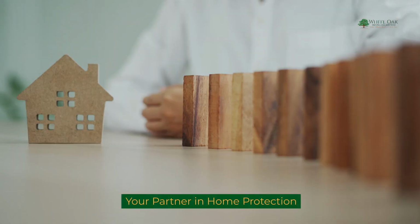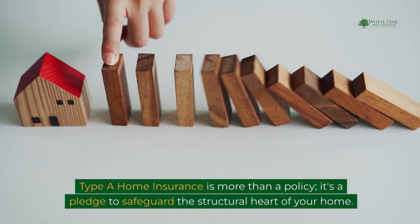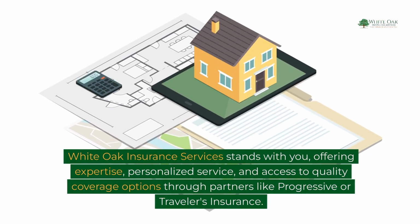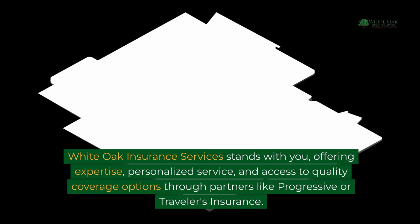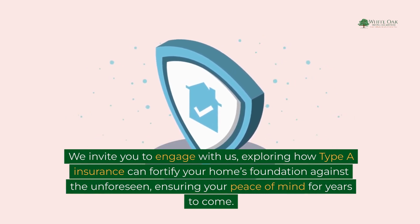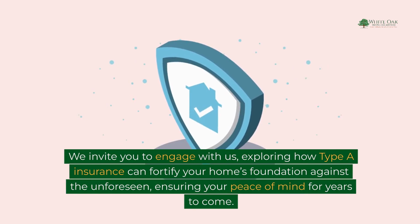Your partner in home protection. Type A home insurance is more than a policy. It's a pledge to safeguard the structural heart of your home. White Oak Insurance Services stands with you, offering expertise, personalized service, and access to quality coverage options through partners like Progressive or Travelers Insurance. We invite you to engage with us, exploring how Type A insurance can fortify your home's foundation against the unforeseen, ensuring your peace of mind for years to come.